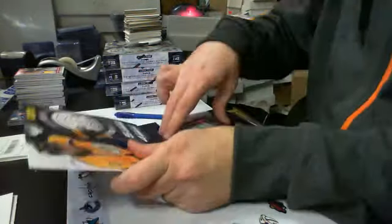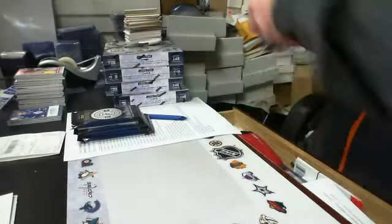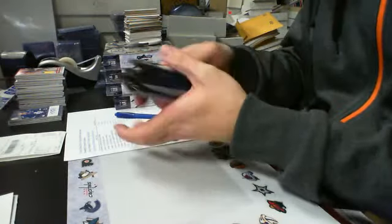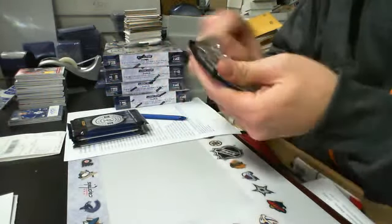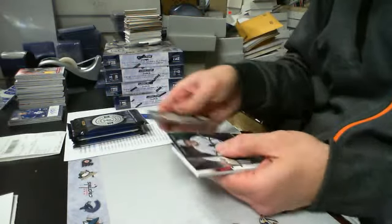Yeah, I don't think I've gotten one back for Upper Deck yet. This one looks like a pretty good box again, guys. Hopefully there's... It looks pretty thick. Hopefully there's nothing good, nothing damaged in here.